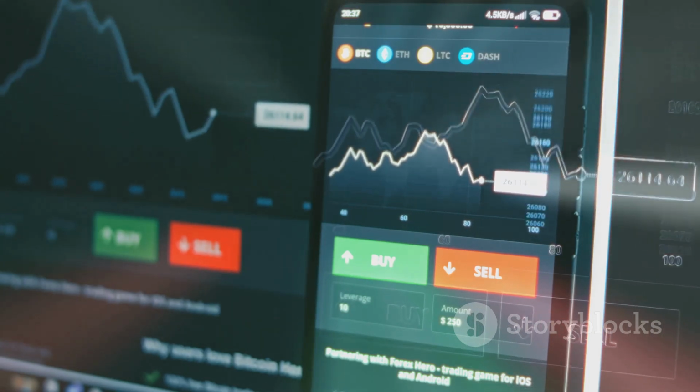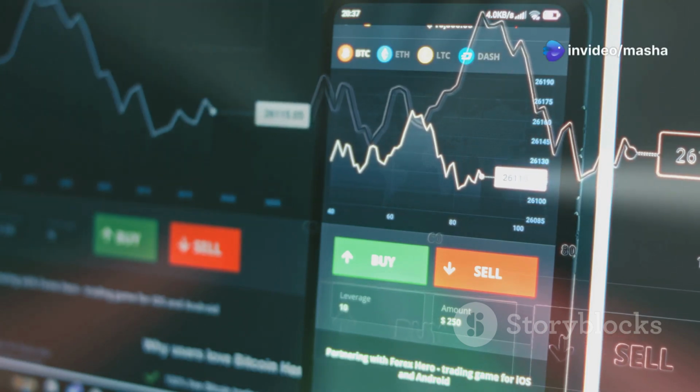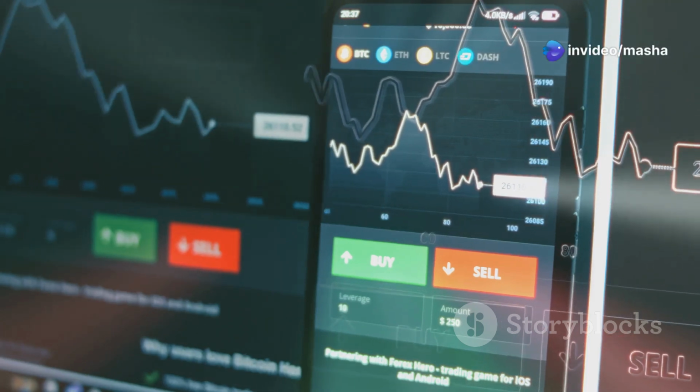On the other hand, a take-profit order is designed to automatically close your trade when the price reaches a specific profit target. This ensures that you lock in your profits and don't let greed or fear influence your decision-making. By setting a take-profit order, you can secure your gains and avoid the temptation to hold out for an even higher price, which could result in losing the profits you've already made.